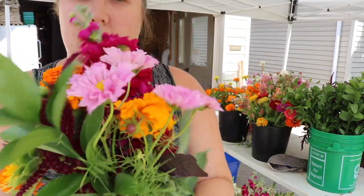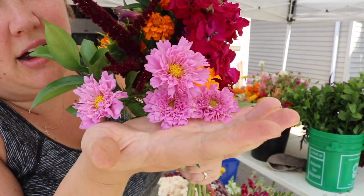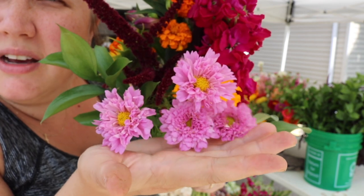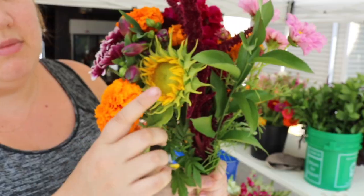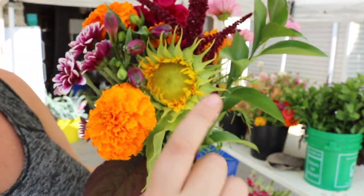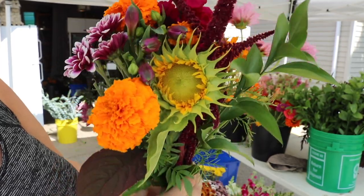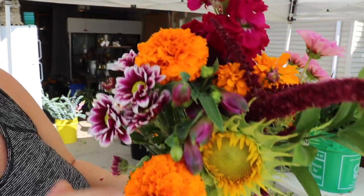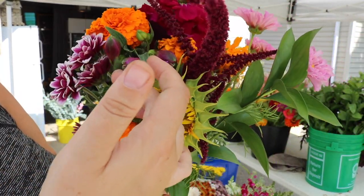On the other hand, though, check out the double click cosmos. I love the double click mix more than any of the other ones that we grow. And then we have teddy bear sunflower that's just starting, so that'll bloom for the customer. And then of course we've got some local alstroemeria in there too.